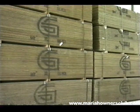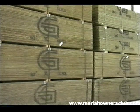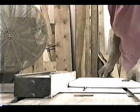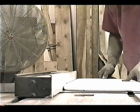The XL treated wood has a limited lifetime guarantee against rotting and damage to panels caused by termites, other wood-eating insects, or any microorganism that might attack wood. These products are all supplied from our wood shop.